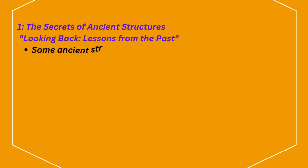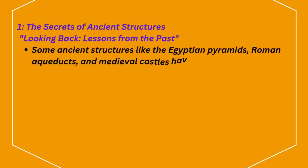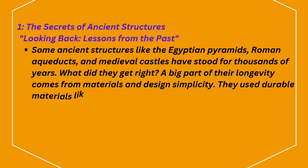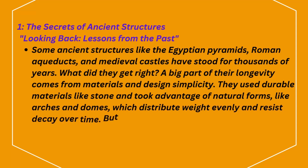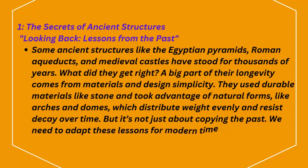1. The secrets of ancient structures. Looking back, lessons from the past. Some ancient structures like the Egyptian pyramids, Roman aqueducts, and medieval castles have stood for thousands of years. What did they get right? A big part of their longevity comes from materials and design simplicity. They used durable materials like stone and took advantage of natural forms, like arches and domes, which distribute weight evenly and resist decay over time. But it's not just about copying the past. We need to adapt these lessons for modern times.